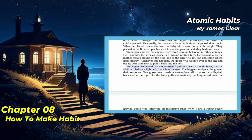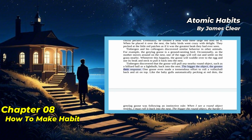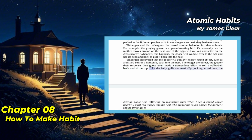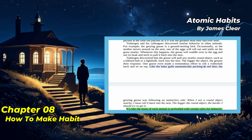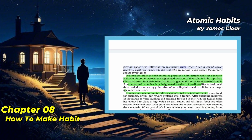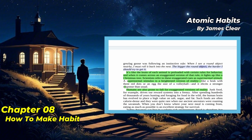Tinbergen discovered that the goose will pull any nearby round object, such as a billiard ball or a light bulb, back into the nest. The bigger the object, the greater their response. One goose even made a tremendous effort to roll a volleyball back and sit on top. Like the baby gulls automatically pecking at red dots, the greylag goose was following an instinctive rule: when I see a round object nearby, I must roll it back into the nest. The bigger the round object, the harder I should try to get it.